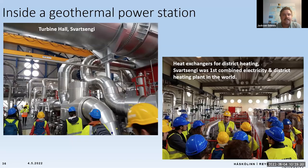So what does the inside of a geothermal plant look like? It's a complicated system of pipes, turbines, heat exchangers, but they can be quite beautiful. In the bottom right here, we have the district heating. It was the first combined electricity and district heating plant in the world, and it still is operational today.